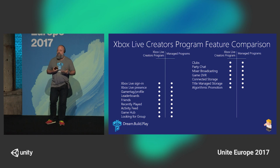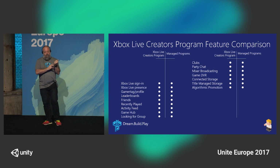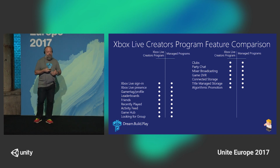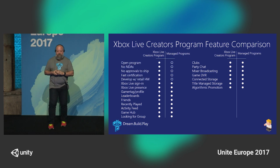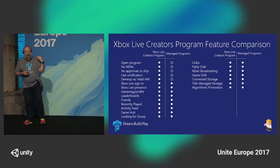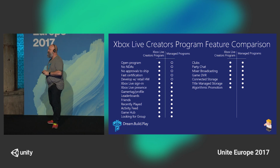So with the Xbox Live Creators Program, you do only get a subset, as I mentioned. And this is the core part of what you get. The fact that you can sign in with a gamer tag, and people can see that, leaderboards and activity feeds, game hubs and clubs, chat, and all that other stuff I just talked about, connected storage, you get that. It's part of the free program. The other part of the free program that managed partners don't get is the fact that you can do it as an open program and publish when you want. You go through that fast store certification process, and then that last one there, develop with retail hardware.